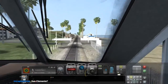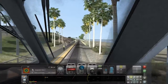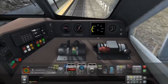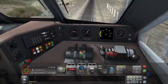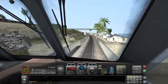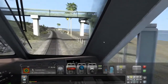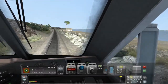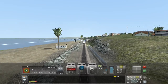Train's coming. Oh, let's slow down a little bit. Already got penalized for speeding earlier in the game. I was kind of dumb. I wasn't really paying attention because I was looking at the chat. Sort of feathering the throttle. Oh, we're coming up to a 70 mile per hour zone.